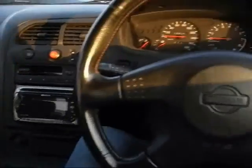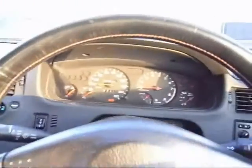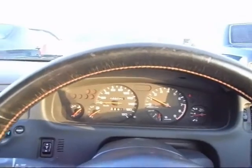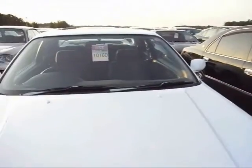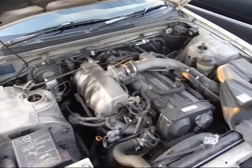So first thing we'll do, I guess, is start it up and see how that goes. I hope that's not going to be noisy. Alright, first thing in fact that I can hear is a bit of noise from the timing belt, which is not an uncommon issue with the RB engines. Basically the tensioner tends to go on these, and as the tensioner gets a little bit loose, the belt rubs on the timing cover. In fact, that's about as bad as it gets. So basically that would need the timing belt to be replaced.